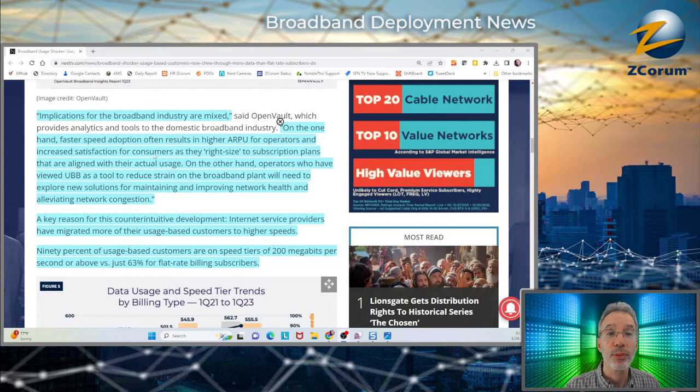On the other hand, it says here, operators who have viewed usage-based billing as a tool to reduce strain on the broadband plant will need to explore new solutions for maintaining and improving network health and alleviating network congestion. So now they're getting more people subscribing to these usage-based plans, and they're using more data. Well, if they're getting more people subscribing, then they are increasing their average revenue per user, which is helping them pay for the additional bandwidth.